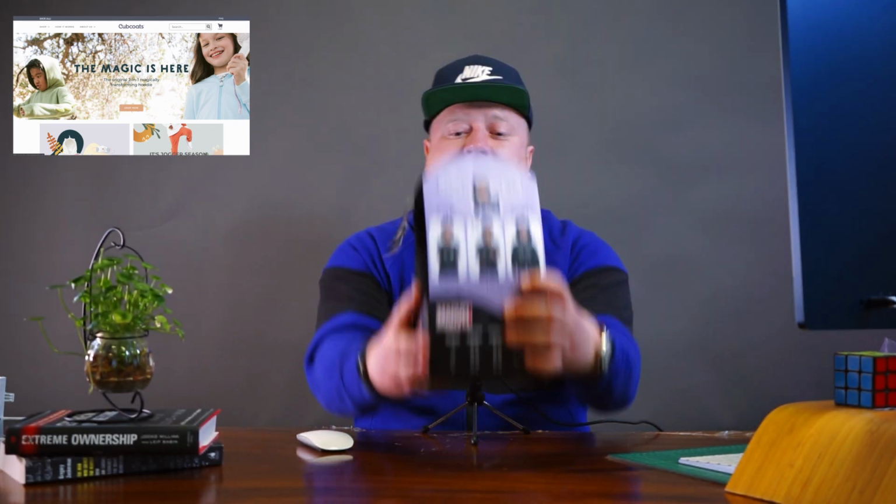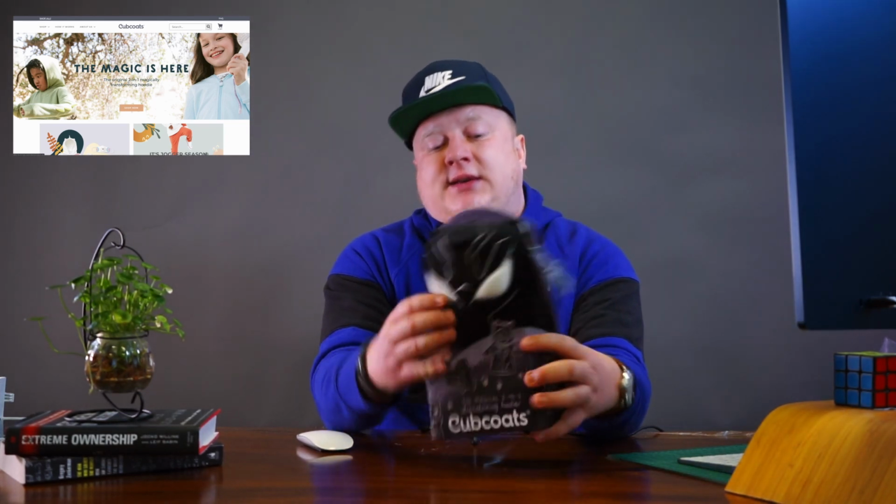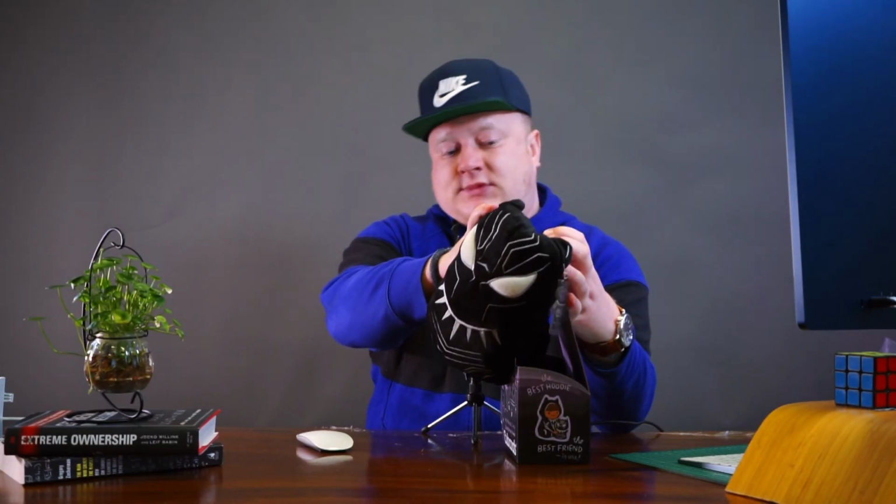So you can see basically this one is Black Panther. They had tons of different relationships, Marvel, Disney, a lot. And so you can see it's a stuffed animal. No one's going to steal this. Really packaged in there tight. It's a stuffed animal, Black Panther, very cool. Opens up, you flip it out, and it turns into a kid's hoodie, right?